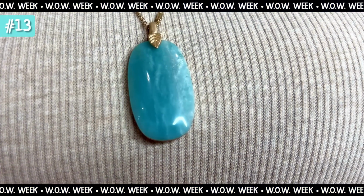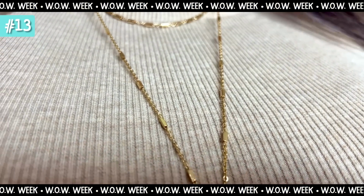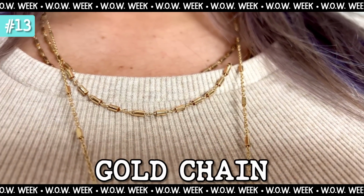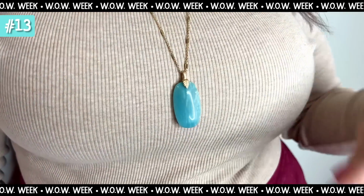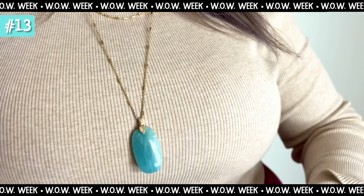I know we have a lot of blue here, but we have another blue stone. I feel like when there are these muted blues, it really does go with everything. I love that this one's an oblong squoval kind of vibe, and it is layered. It's layered up almost like this one here, except with just gold chains. And it looks more like just a pendant, like boom, it's a pendant, versus all these stones on the way down to the main event, the pendant part. But I like that this one's a little bit different for that reason. And again, it just goes with everything.